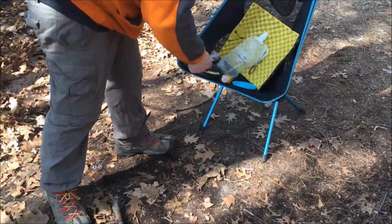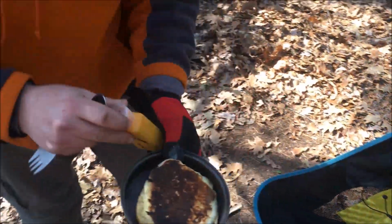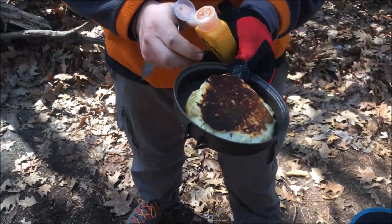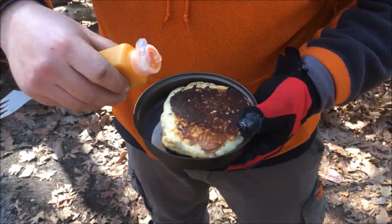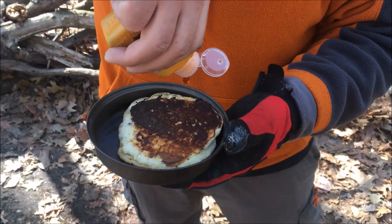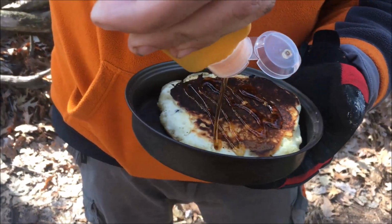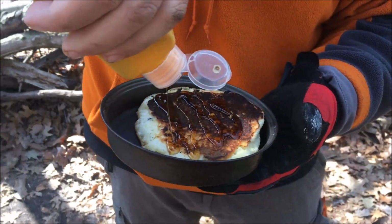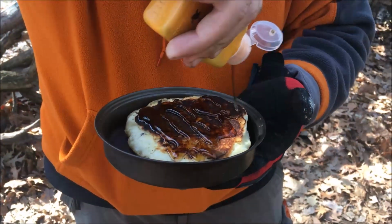So John's just done pulling the pancake off. Gonna eat it off the pan lid. Got a little syrup with us. Oh yeah, look at that. We're just gonna make a few more pancakes and then get back with you guys when we hit the trail, man.